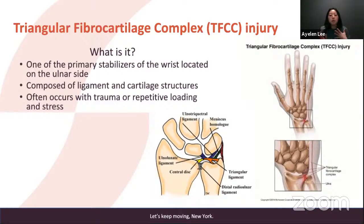And so a little anatomy about the wrist. So on this side towards the pinky, it's called the ulnar side. And then towards the thumb side, we have the radial side. And so the TFCC is one of the primary stabilizers of the wrist on this pinky side, and it's composed of various ligaments and cartilages as shown in the picture below.